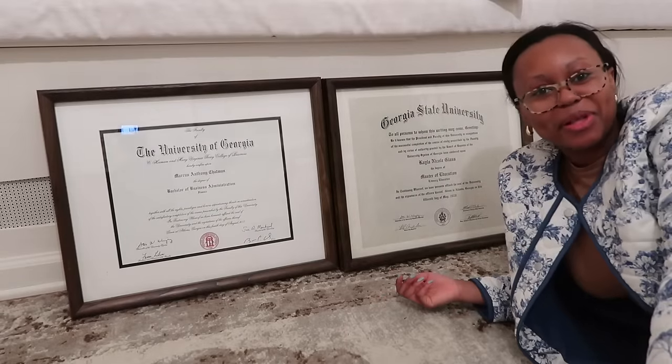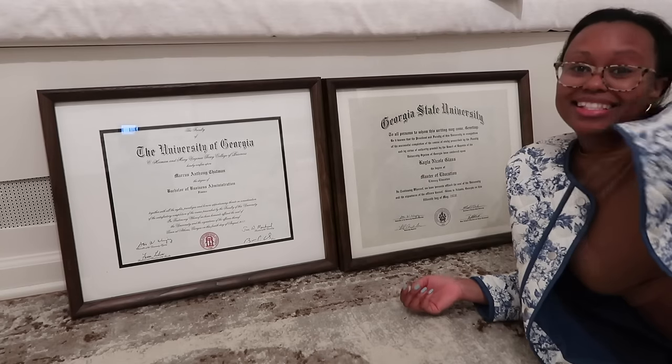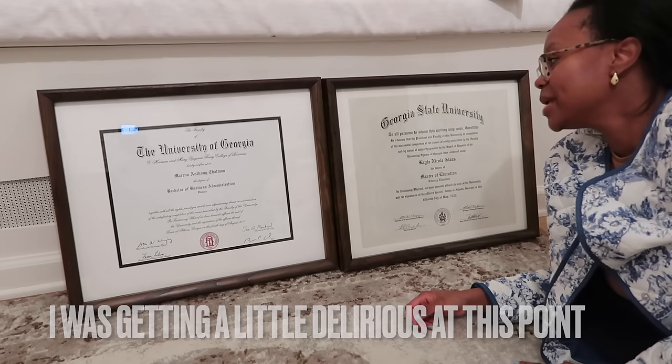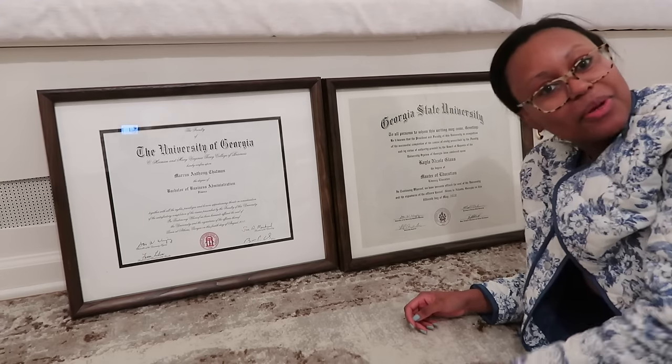I was calling them diplomas, but we have our degrees. They're in the frames. They look so good. I'm so happy with them and how they turned out. And they're finally framed like how they should be.